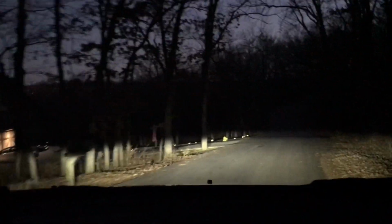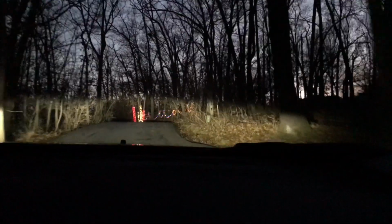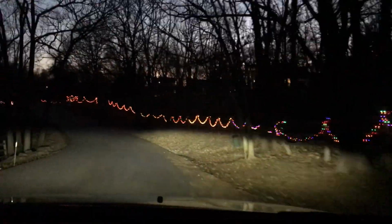So we're driving around looking for Christmas lights, and we came across this really cool road with all these big, beautiful houses. And just look at how the road goes. It's so neat. Most of the area, they all have their fences decorated. It's just really pretty. It's so funny because through the phone, it looks a lot brighter outside than what it is. This is the coolest road.